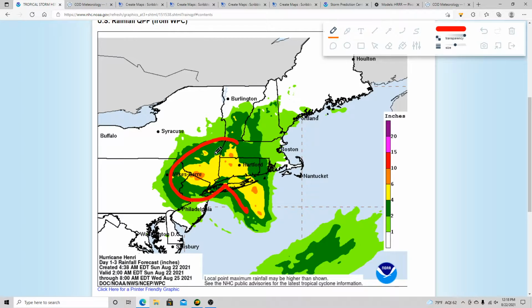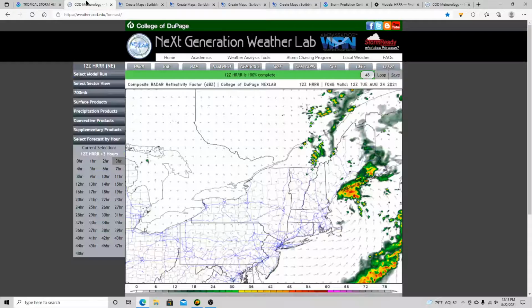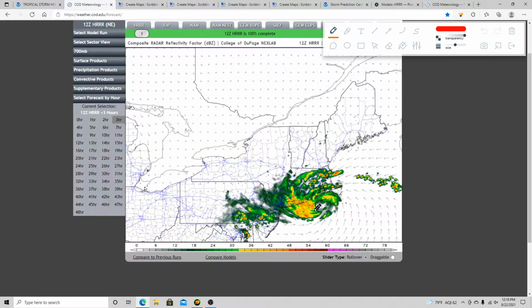And really, the main area I'll be focused on would be this area right here that could see the potential to see a significant amount of rainfall possibly later today into the overnight hours when the system here starts to stall out as well. So let's check out the Hermos model here with this system here. You do see Tropical Storm Henri making landfall at this point here.